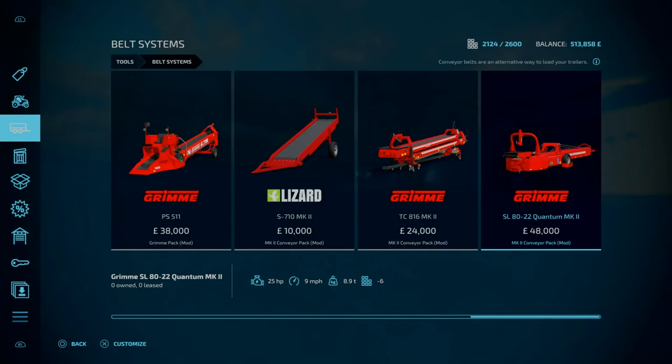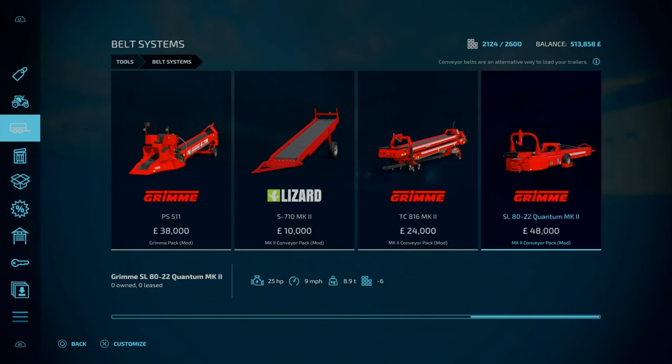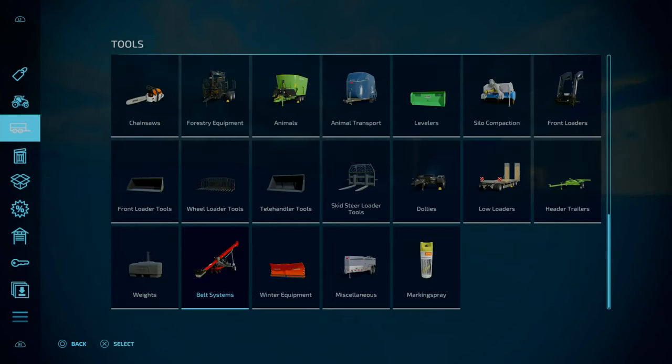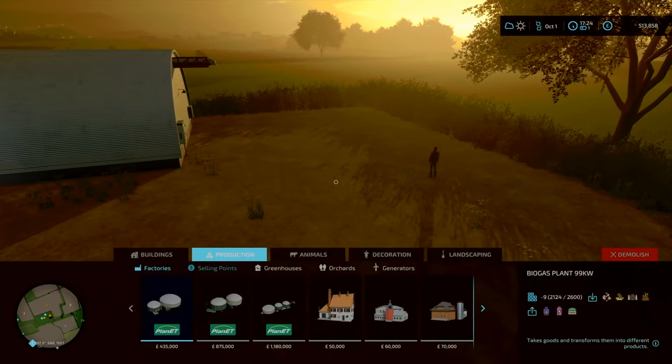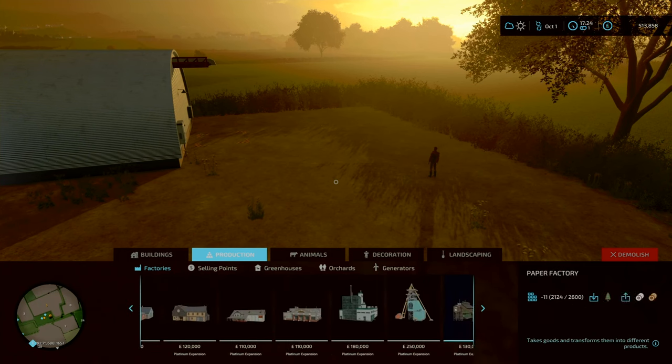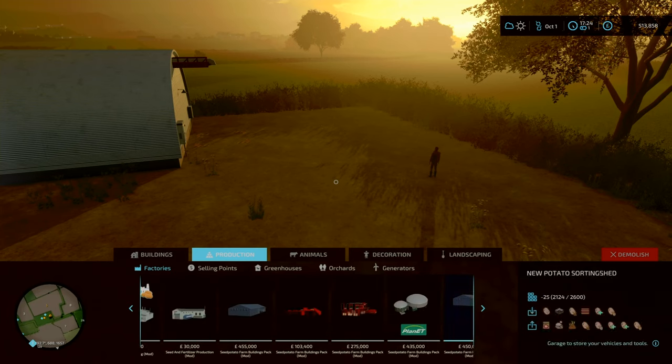So get that pulled down. We'll lease it. How much is it going to cost to lease? 2.5 grand. And then we can say that can go into, I think it's under productions, factories. And yeah, it's something I used on No Man's Land recently with Survival Challenge.